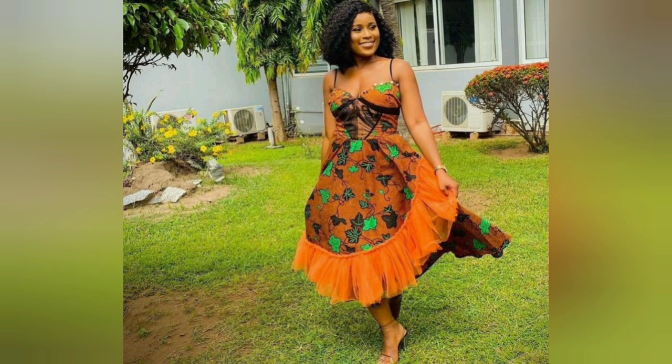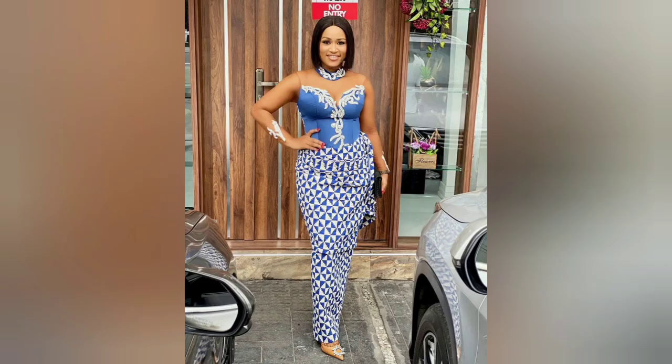Now you guys know that this particular video you're seeing right now, of course, is a combination of both lace, Ankara and the Adire, including Asoke. So expect everything, both short and long gown styles.